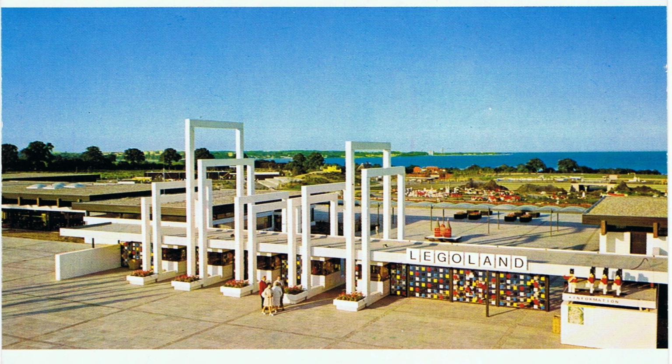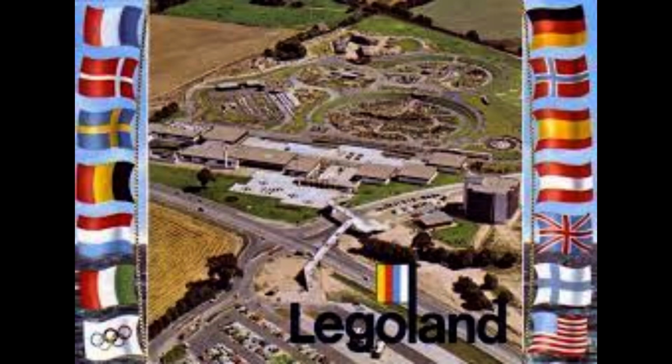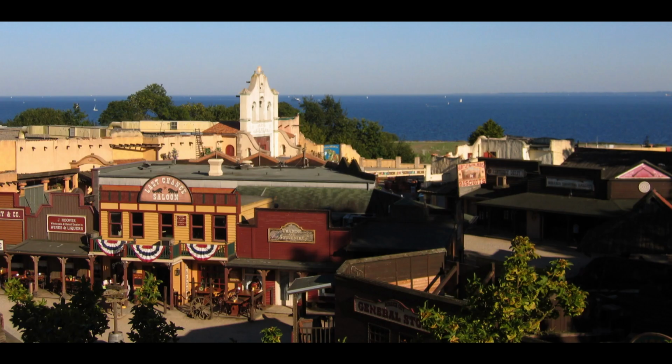Of all the Legoland parks, only one has shut down permanently. Legoland Germany opened in 2002, but there was actually a different Legoland in the nation before it. Located in the city of Sierksdorf in northern Germany, this park operated from 1973 to 76. The park was sold in 1976 and is now Hansa Park.